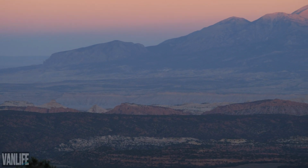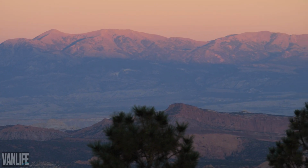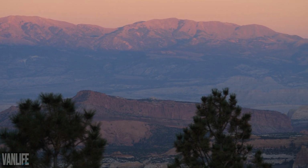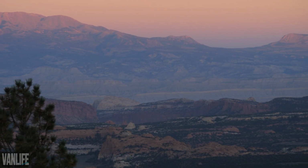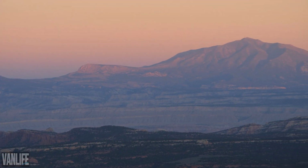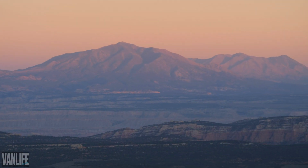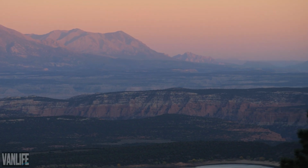Just absolutely spectacular. In the distance, those are the Henry Mountains, which were actually the last mountains added to the map of the United States back in the mid-1800s. In front of the mountains there, those cliffs are actually part of the Water Pocket Fold, which makes up Capitol Reef National Park, which again lies east of Utah 12.